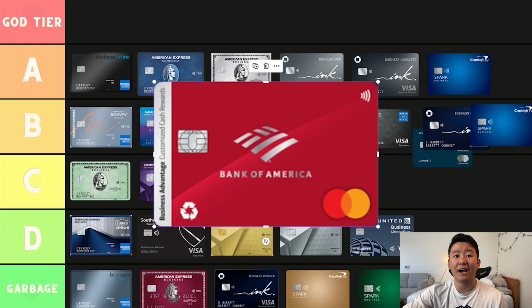It also comes with a 0% intro APR for the first 9 months of account opening and comes with zero liability protection, overdraft protection, and travel and emergency services. Aside from that, there's not really anything else that I would say is significant about the card itself.